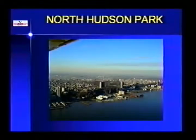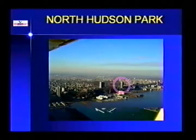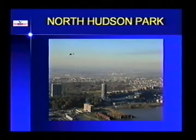Okay? Continuing northbound, we see North Hudson Park from the south, looking across to the west. Again, there's that circular condominium. Okay? 79th Street Boat Basin. Remember, the 79th Street Boat Basin is where those helicopters are going to be making their 180, and there's one right there, 100 feet above me, making that 180-degree turn. Okay? Continuing northbound, this is really just a beam, North Hudson Park.